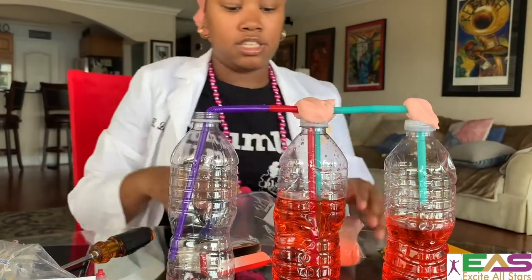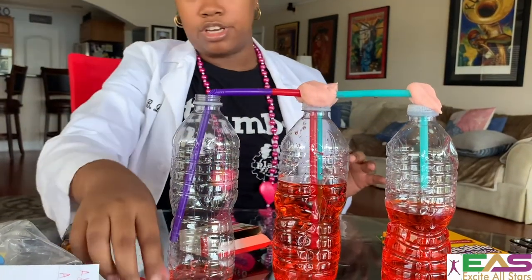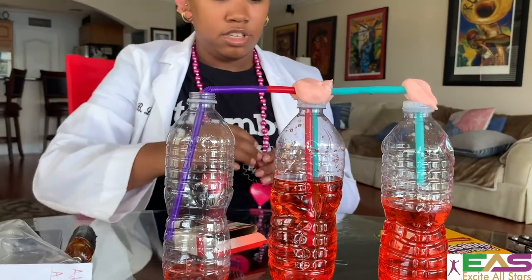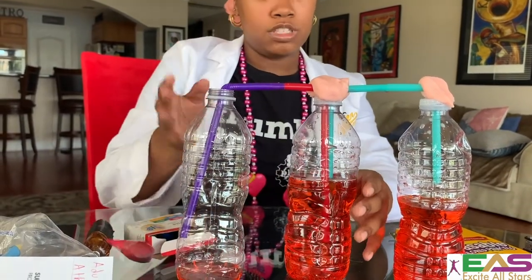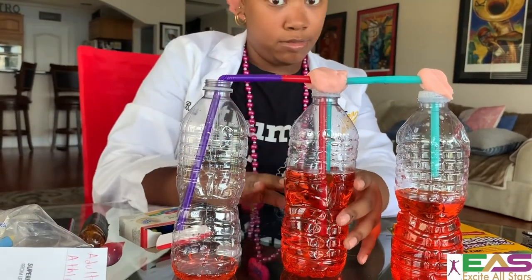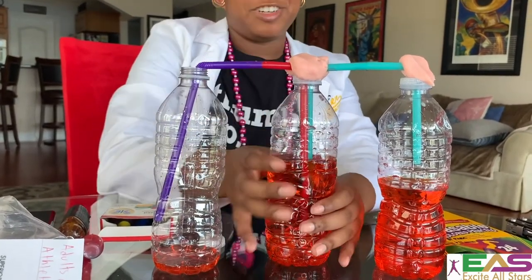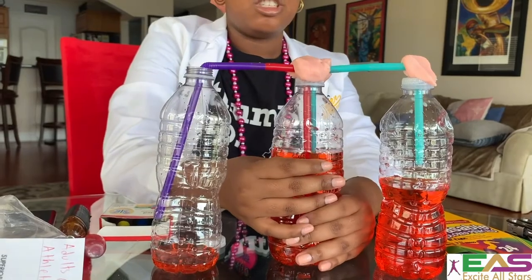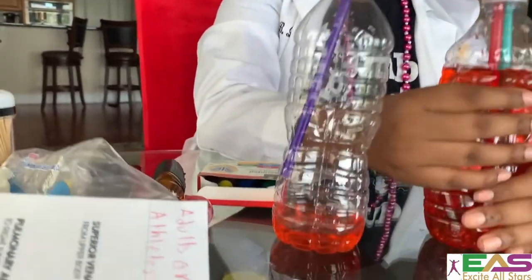But as you guys can see, by me squeezing this atrium, you guys are able to see how the blood is pumping through the heart, right? You have to squeeze a little hard. You want to have paper towels on standby. Once again, paper towels are very important. So you just squeeze and squeeze and squeeze.